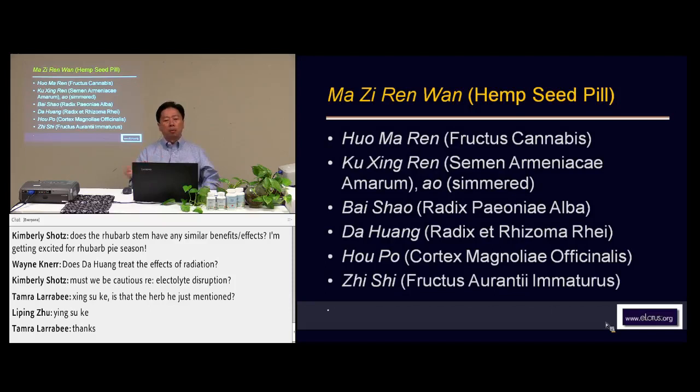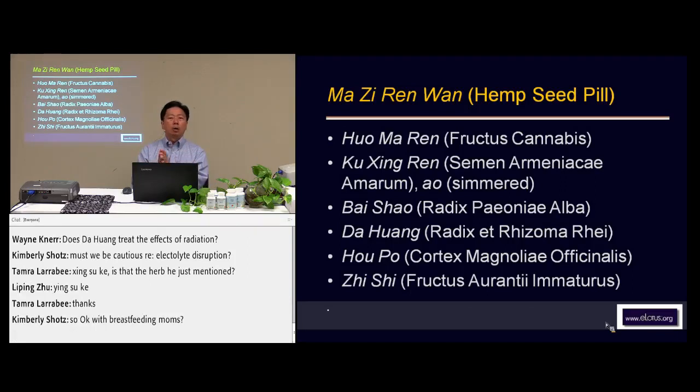Right? So Ma Zi Ren Wan, hemp seed pill, will be one example like that. Okay, and you can also notice that in this case, there's no need to use the Tang decoction type of formulation, because Tang decoction is more for urgent conditions. This is for somebody with habitual constipation or mild constipation. So the pills will be just fine. Okay, and in addition, historically the pills are usually made with honey. Okay, so you grind the herb into powder and you mix it with honey to make it into pill. And honey will not only bind all the powder together, but honey inherently also has a moistening effect to treat constipation. All right, so in this case, the solid dosage form, such as pill, is more appropriate than the decoction.